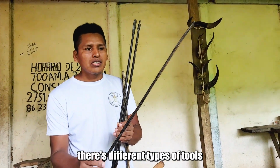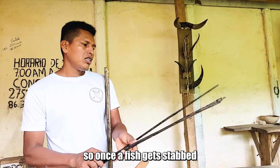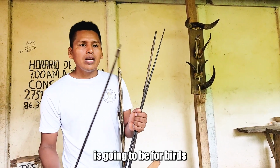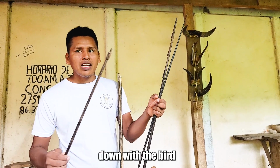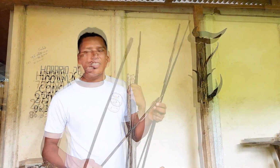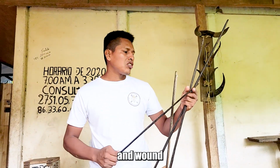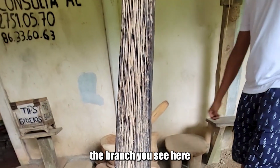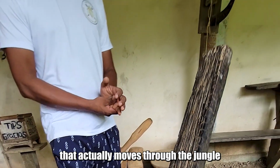As you can see here, there's different types of tools for hunting. Like this one is for fish, so once the fish gets stabbed, it doesn't fall out. The following one is going to be for birds. This one stabs the bird, and the arrow falls back down with the bird, so they can retrieve the arrow. And for big game, which needs a larger damage and a wound, like deer, this one's used. And the branch you see here is called chonta, which is actually a tree that actually moves through the jungle.